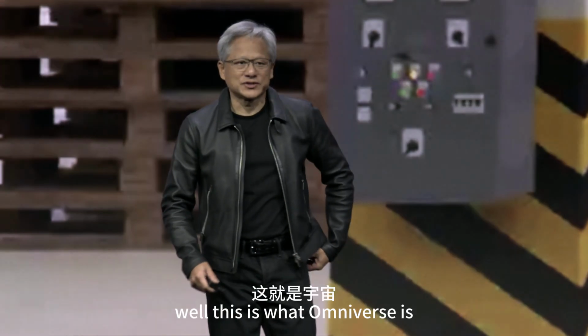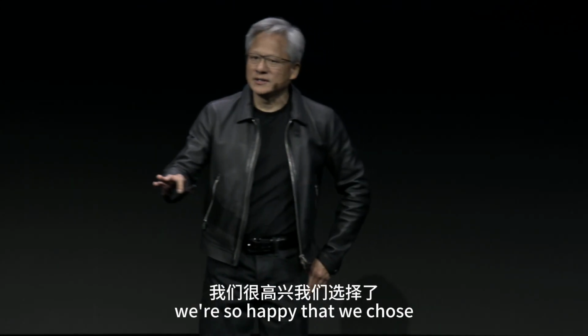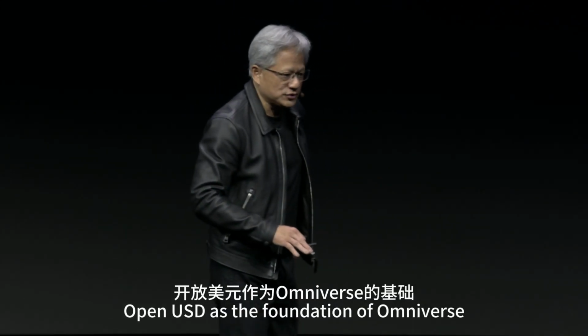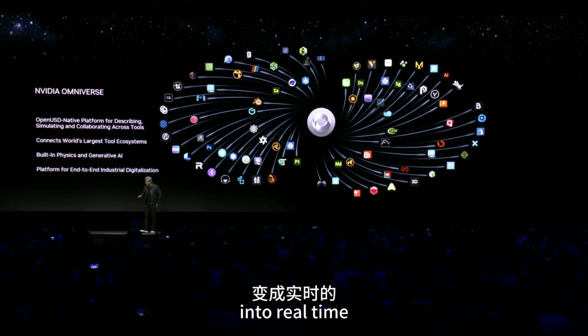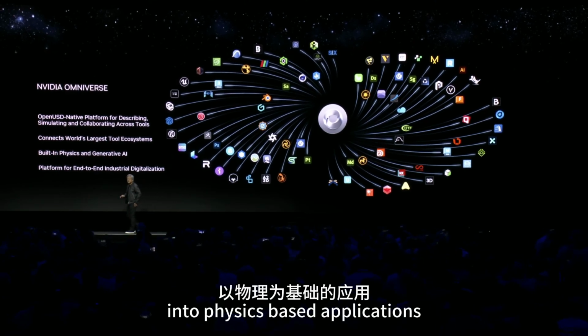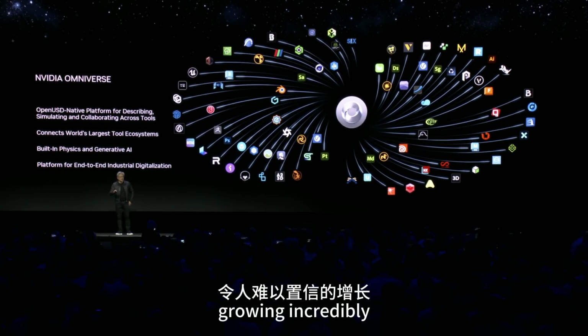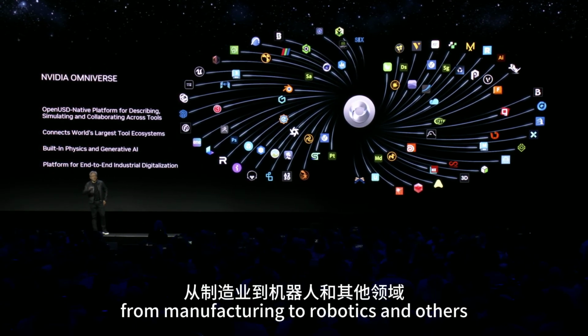Well, this is what Omniverse is. We're super excited about the work that we're doing here. We're so happy that we chose OpenUSD as the foundation of Omniverse and all of the work that we've done to extend it into real time, into physics-based applications. The number of partners that we have is just growing incredibly, and it covers so many different industries, as I mentioned, from manufacturing to robotics and others.